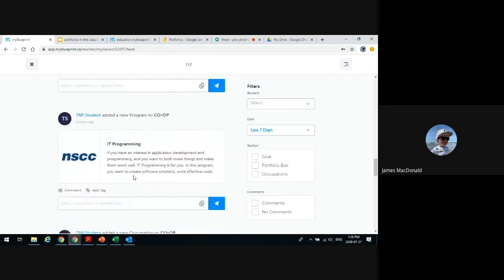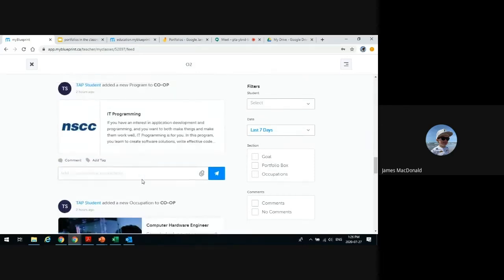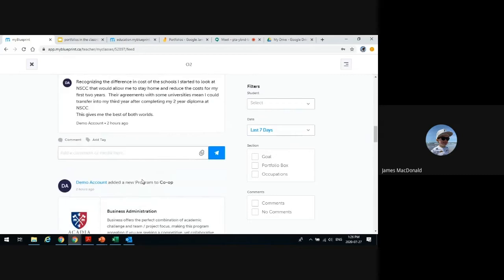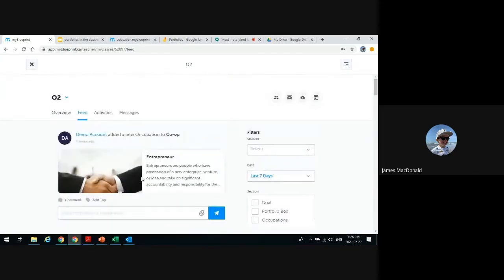Whatever they put in, I can see what's been happening there, so I can follow and give them some feedback along the way. It makes it really quick to see what's there, to give a little bit of feedback, to give that formative assessment, and to really monitor what's happening. It's just like a Twitter feed.